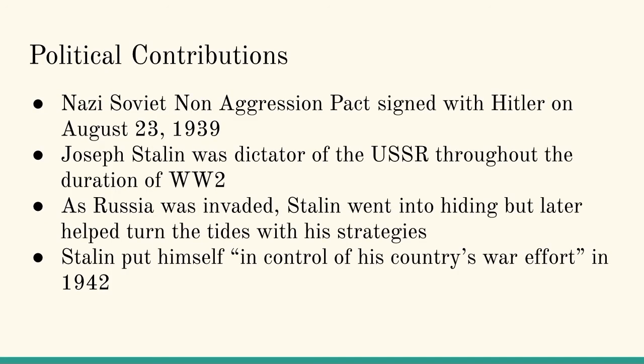Political contributions. On August 23, 1939, Germany and Russia signed a non-aggression pact to prevent conflict between the two nations. Throughout the duration of World War II, Joseph Stalin was the dictator.